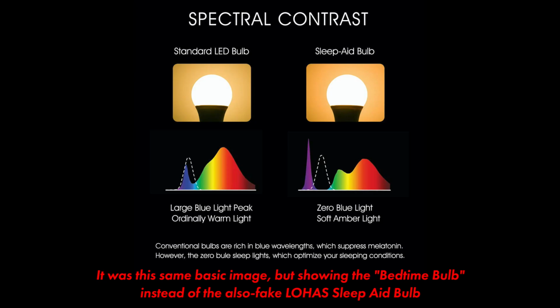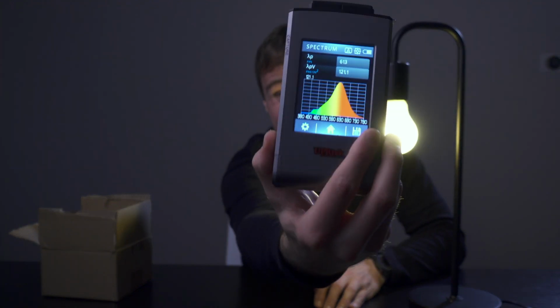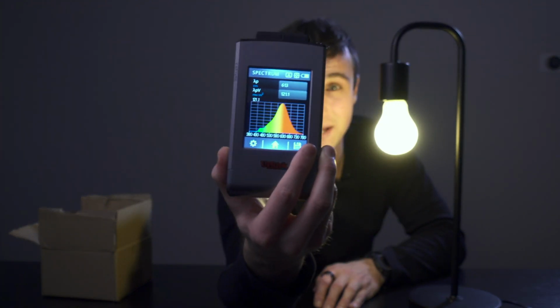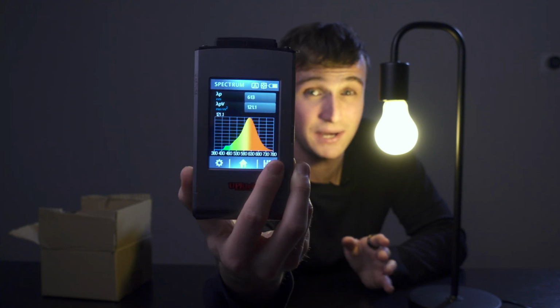But what they said on their Amazon page was that this product actually had zero blue light, and they showed a spectrum with a spike at violet or purple, and then nothing in blue, and then pretty much all the other colors from green to red. But if you're looking at that spectrum, that's not the same spectrum. It does have blue light still. And it doesn't have anything in the purple-violet range. So they lied about their spectrum.